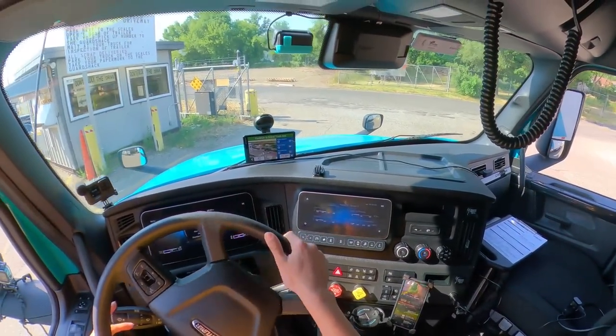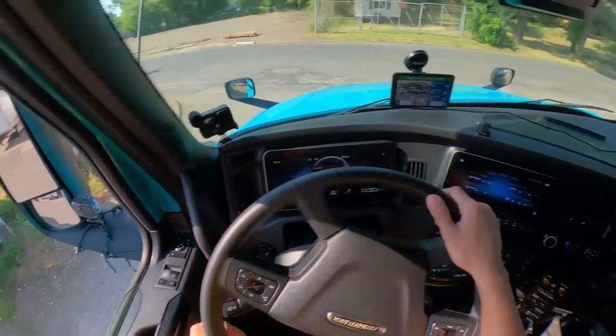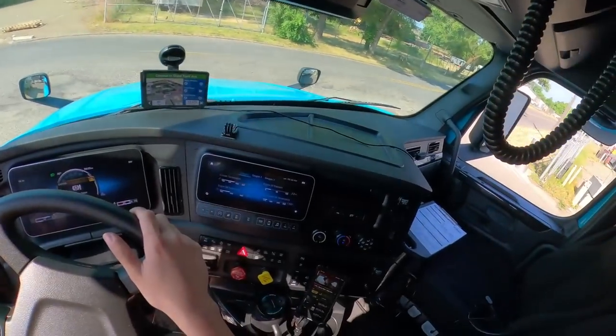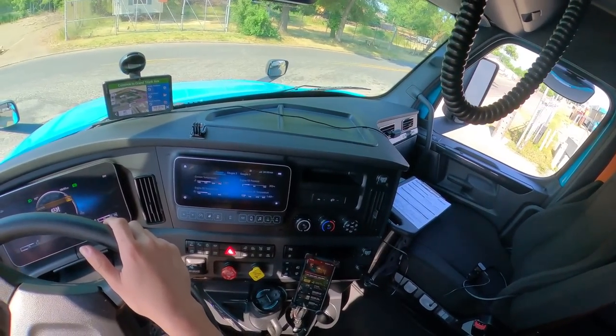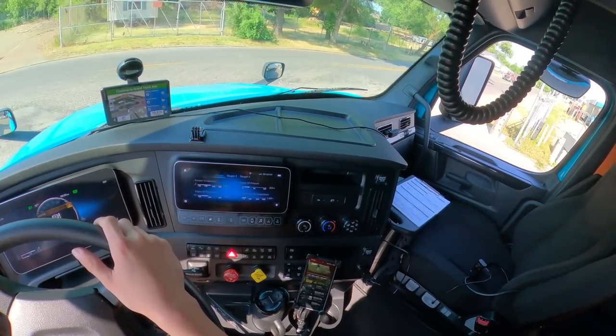He said, go out here and then make a left. There's a truck. There's the old pickup truck. Are you going in here? If you're going in here, you better signal now.